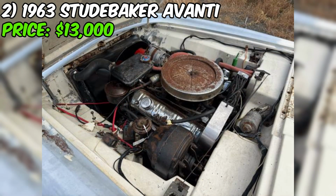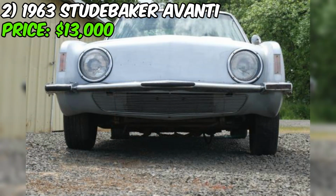But if you're up for the challenge and have a true love for classic Studebakers, this could be the opportunity of a lifetime. Just imagine the satisfaction of bringing these beauties back to life and cruising down the road in your very own piece of automotive history.